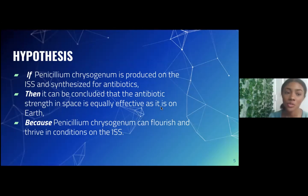In our hypothesis, we believe that if Penicillium chrysogenum is produced on the ISS and then synthesized for antibiotics, then it can be concluded that the antibiotic strength in space is equally effective as it is on Earth, and this is because Penicillium chrysogenum can flourish and thrive in conditions on the ISS.